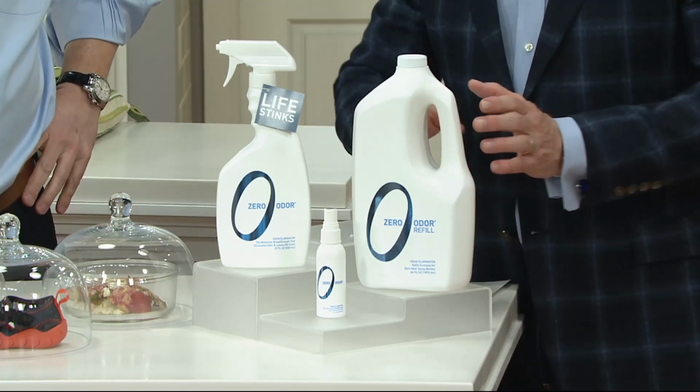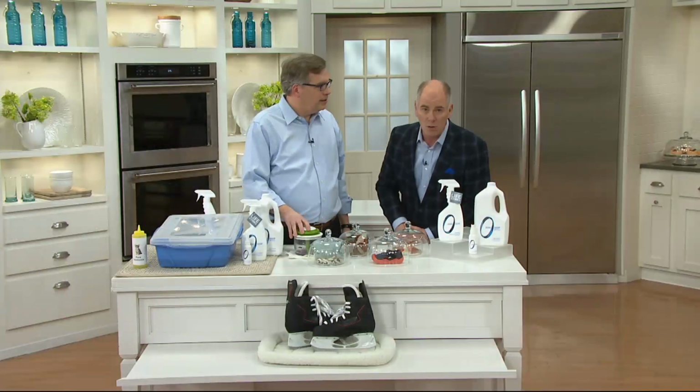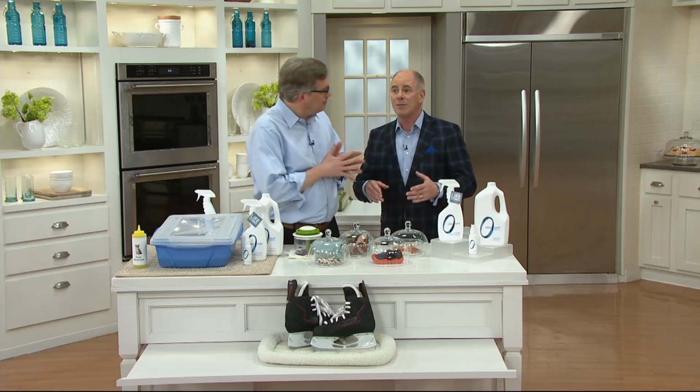So I've got 5 dogs. We live on a farm. I've got odors you don't want to know about. And I'm kind of a germaphobe and a neat freak. This stuff works like nothing I have ever seen before.